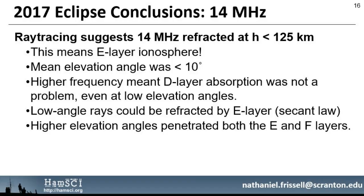Now, when we looked at the model, I found that I had to split the model up into refractions off of the E region and refractions off of the F region to get agreement. So here, these are the model successful contacts for refractions happening below 125 kilometers altitude. So basically, modeling contacts coming off of the E layer. This is where you had the spectacular result on 14 megahertz with the E region. We did not have a spectacular result or a good result at all with 7, 3.5, and 1.8 megahertz.